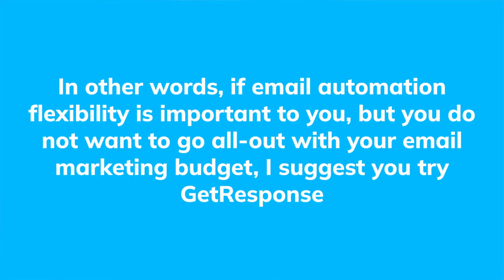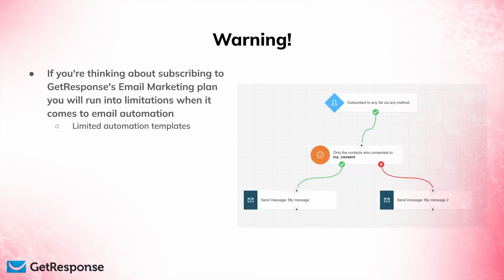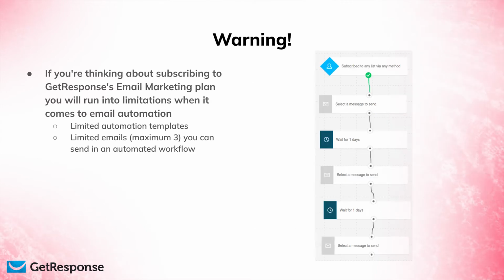In other words, if email automation flexibility is important to you, but you do not want to go all out with your email marketing budget, I suggest you try GetResponse. Warning, if you're thinking about subscribing to GetResponse's email marketing plan, you will run into limitations when it comes to email automation. So for example, there are limited automation templates, limited emails, you only have a maximum of 3 automated emails you can send in an automated workflow, and you can't tweak or edit existing templates to your liking, etc.